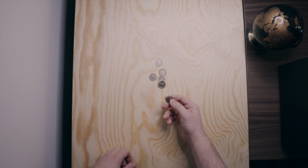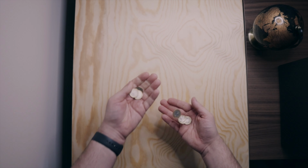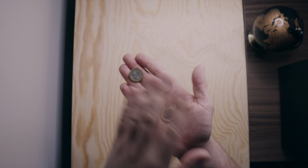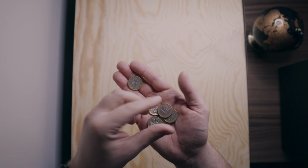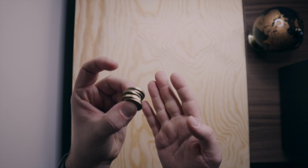Little bonus tip for you here, just some coins. So I always carry a few pound coins and a few euros if I'm traveling to or from England to Europe at any point. It's good to have with you in case you get to an airport that you need to use coins for the trolleys. They don't accept card. At least you can get a couple of trolleys.